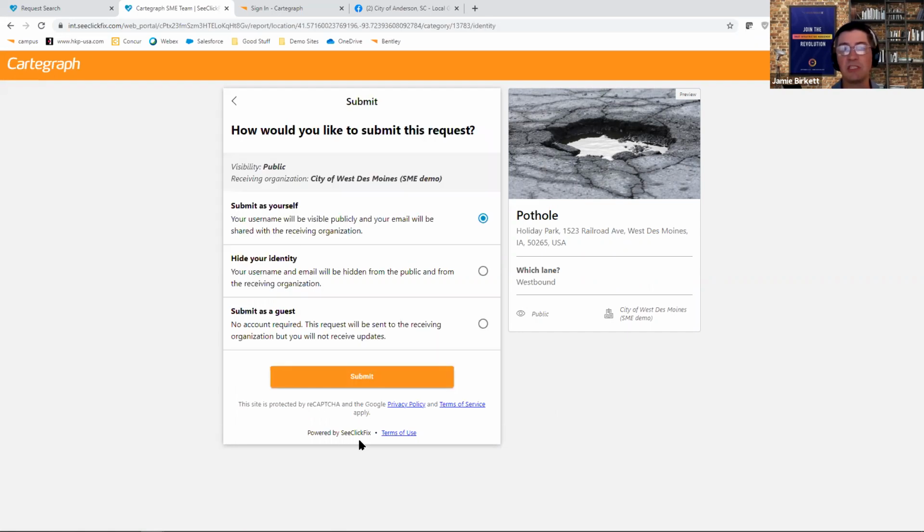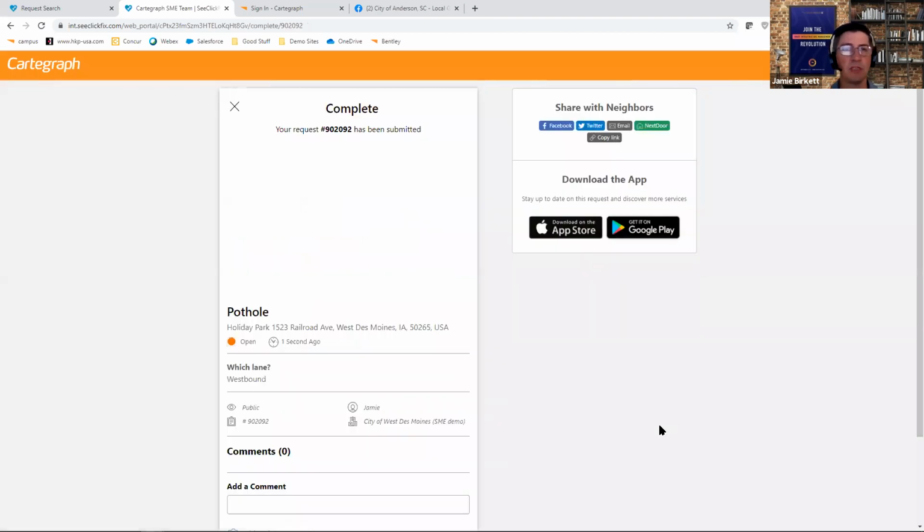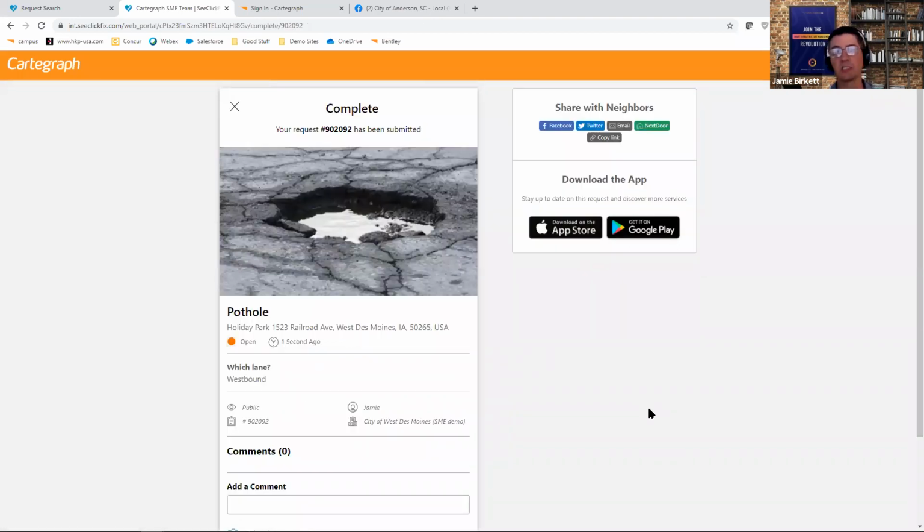Once I confirm those details, I could go ahead and submit this by myself, or I could hide my identity. We're going to get into a little bit of this later. But in this case, I'm already logged in. I want to submit this as myself. I can go ahead and submit this. So it's that very similar workflow to the mobile application, but just on the website itself.